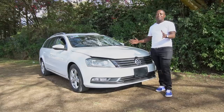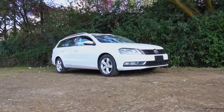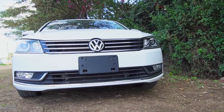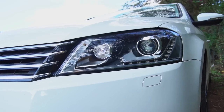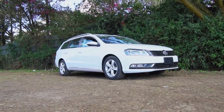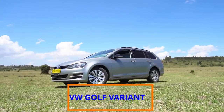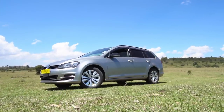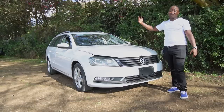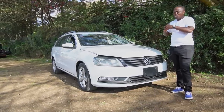We start with the looks, and the Passat variant does look conservatively VW. The typical VW design language, you don't have to be told it's a VW, and it does look sleek and conservative. Haina maneno mob, it does not shout its presence, it's mature, but it does look so much like a VW Golf variant. Sana sana, the headlights are a bit different at the front, but if you look at it from behind, you might think it's actually a Golf variant. Ni kama Mazda Axela na Tenza, although these ones are a bit closer to each other.